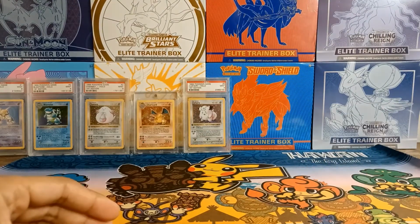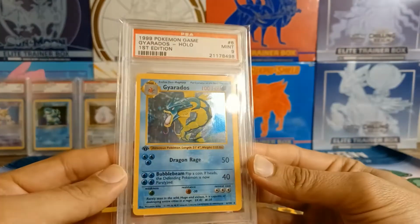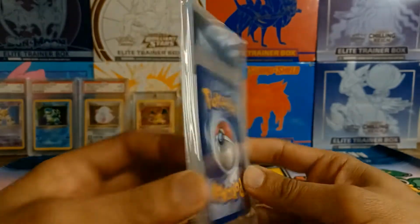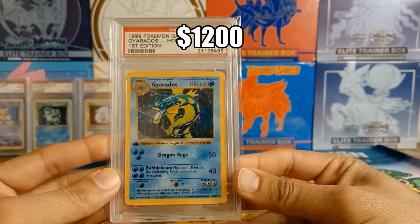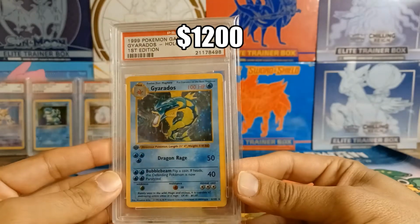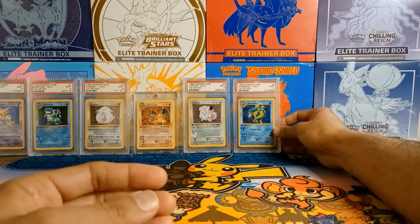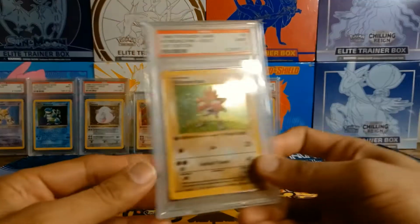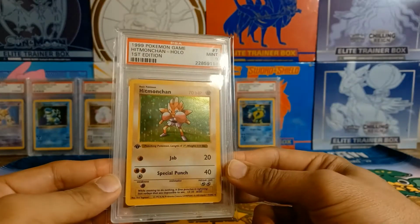Next, we also have a Gyarados. This is a sick card. Gyarados is awesome. This one is going for around $1,200 as of the recent sold listings on eBay. About $2,200 for PSA's market value. It's kind of hard to understand why the market on PSA has a certain price and then you go on eBay and go to sold listings and it's something totally different. Usually you might want to consult eBay's last sold listings, they're more consistent.